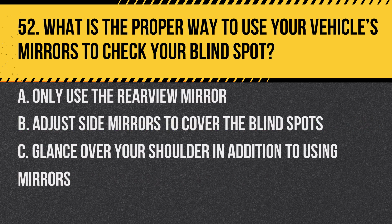Question 52. What is the proper way to use your vehicle's mirrors to check your blind spot? A. Only use the rearview mirror. B. Adjust side mirrors to cover the blind spots. C. Glance over your shoulder in addition to using mirrors. Answer. C. Glance over your shoulder in addition to using mirrors. Mirrors alone cannot cover all blind spots.